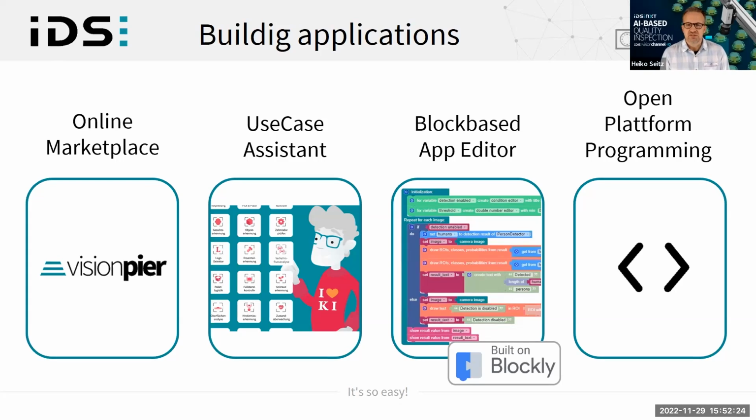The application wizard is a kind of guided setup that supports the selection and setup of the project. The user selects from ready-made use case scenarios, and the wizard guides through the entire app creation process with simple queries and tips. And then we have the block-based editor.